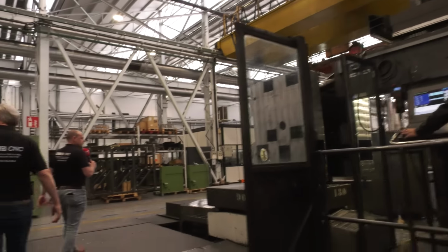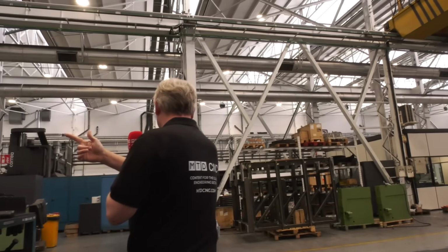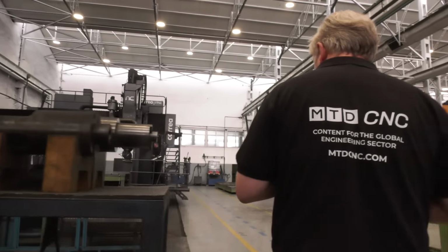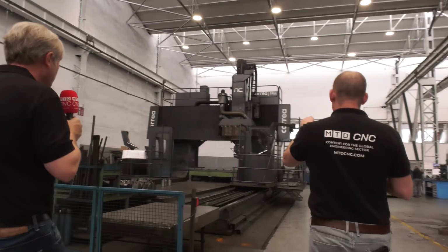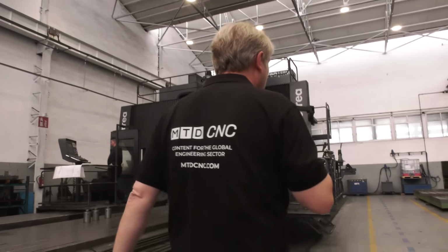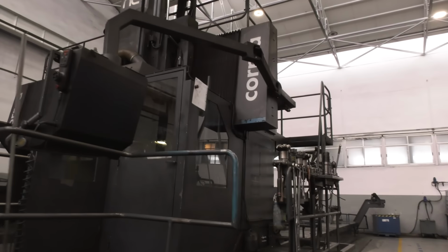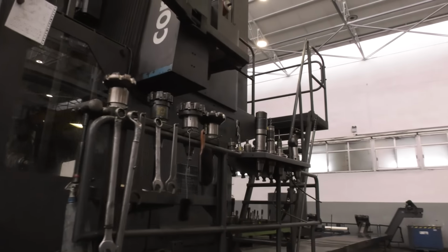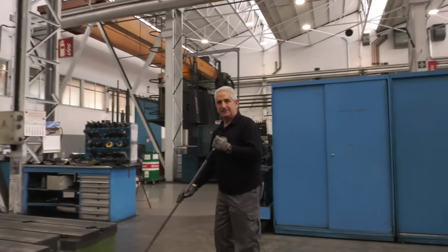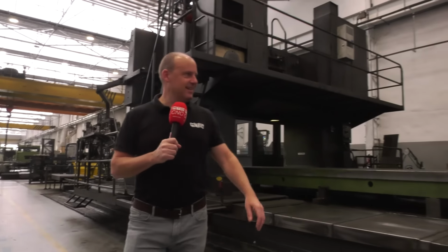And there we go, another Gantry-style machine over to our left, to our cameraman's right. So it looks like they're actually making the bed of a machine here, actually machining it. What's this gentleman here doing? Not sure, we need to ask him. Hola. Buenas tardes. Well, careful, it's a bit slippy.